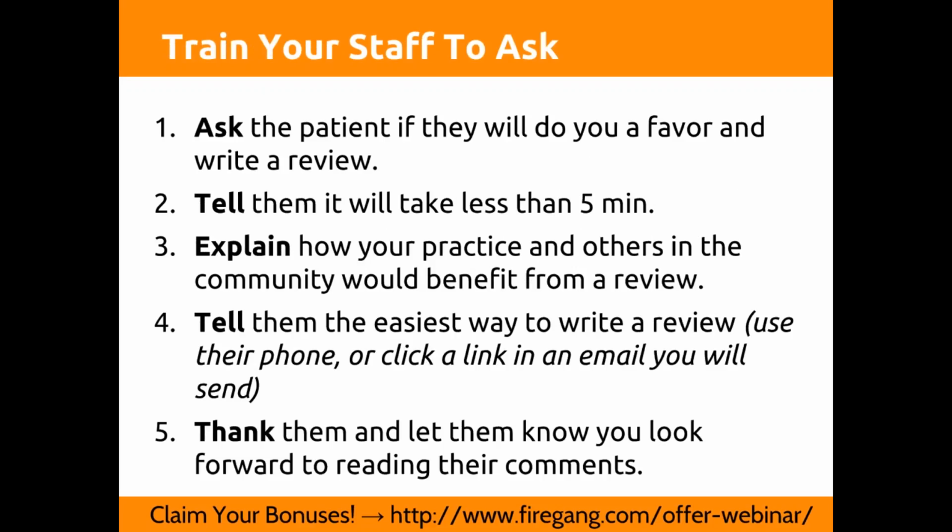So here's what you're going to do. The best way to do this is have the doctor actually ask for a review. If the doctor isn't going to ask for a review, you've really got to train your staff, right? You're going to ask the patient if they can do you a favor and write a review. You can tell them it's not going to take very long, because the first thing they're going to think is this is going to take me forever, right? So this is a step-by-step process for how to ask for a review. You can tell them it's only going to take a few minutes.